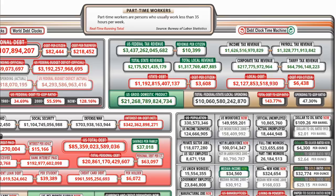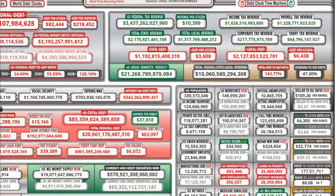And I think that's why this paper to silver ratio number is so important, because if you buy the electronic versions of silver, there's nothing wrong with that. It is a way to hedge yourself in a marketplace to a degree, but it's a way that you can do it without taking physical. There's no real promise that you're going to be able to get that. And obviously the way that is derived is by the good delivery bars, which I believe are 1,000 ounces.